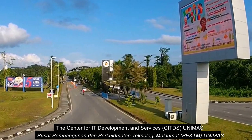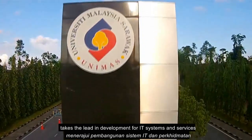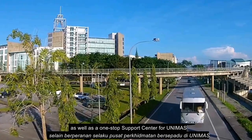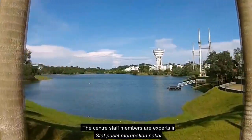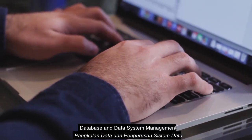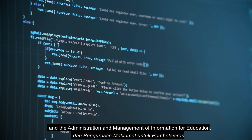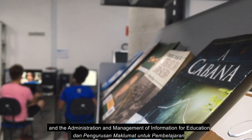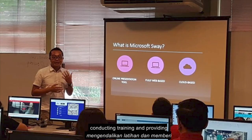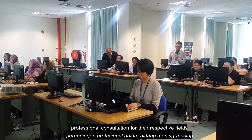The Center for IT Development and Services, CITDS UNIMAS, takes the lead in development for IT systems and services, as well as a one-stop support center for UNIMAS. The center staff members are experts in software development, database and data system management, network administration, IT system security, and the administration and management of information for education. Aside from in-house development, staff members are capable of conducting training and providing professional consultation for their respective fields.